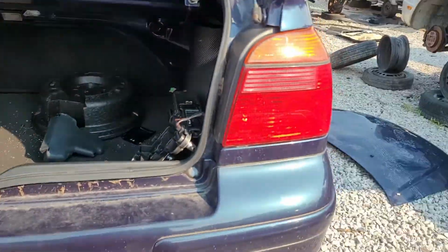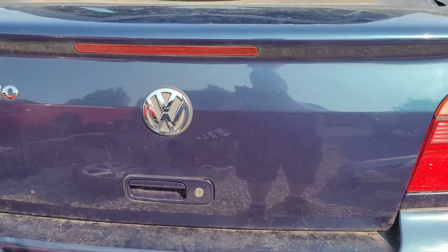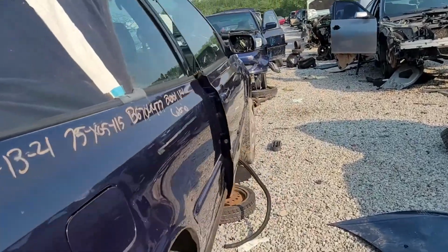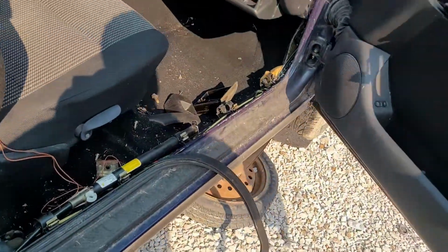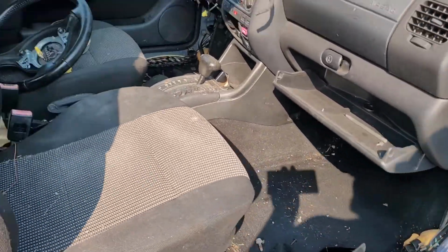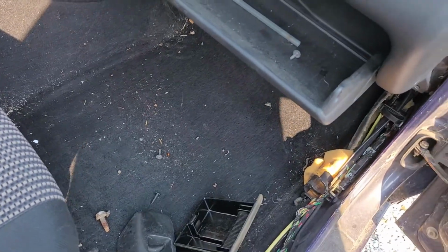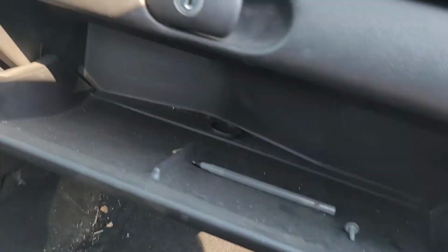And here I present to you the world's tiniest trunk. Holy shit. It's hard to believe that this is an 01. This looks like it'd be way older than that. Looks like it may be an early mid-90s, man. This thing looks so dated. At least there's a lot of other 2001 cars that look at least somewhat modern.